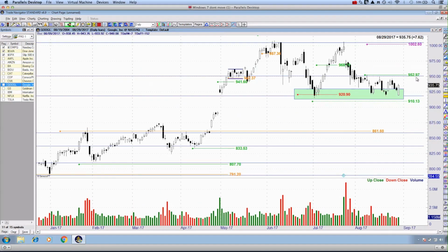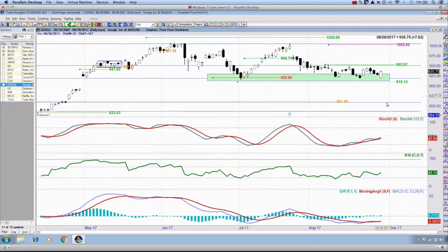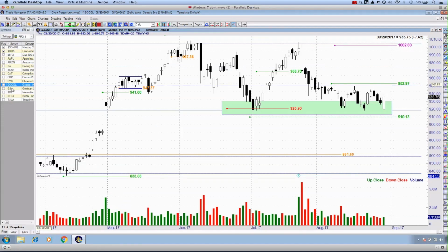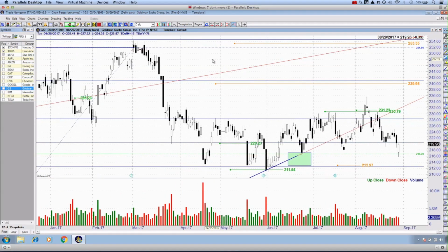Google and Amazon, very similar picture. So you can see this macro support that we're drilling back into. Again, flip to those oscillating indicators. You can see that we're starting to get buy signals across the board. You can see where my trigger is and where my target is, all the way up at $1,000 a share. It is very closely correlated to that of Amazon.